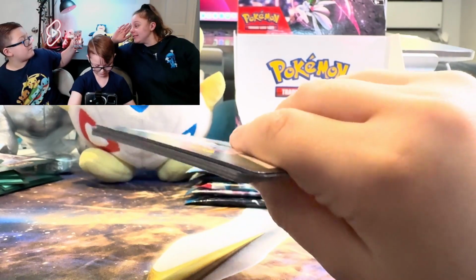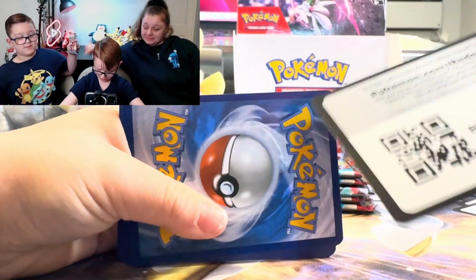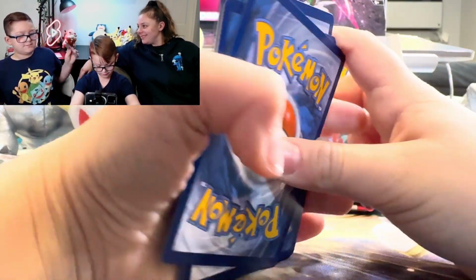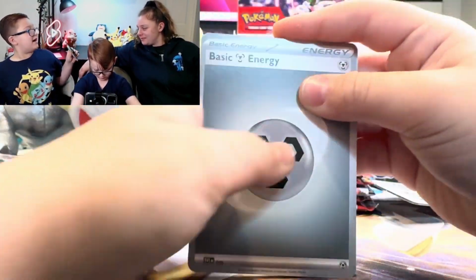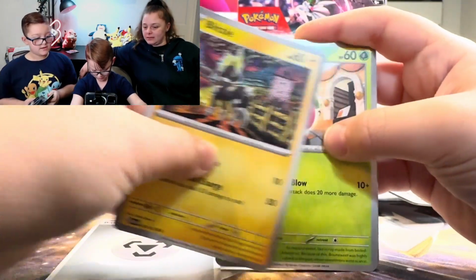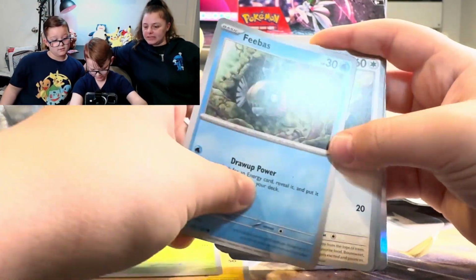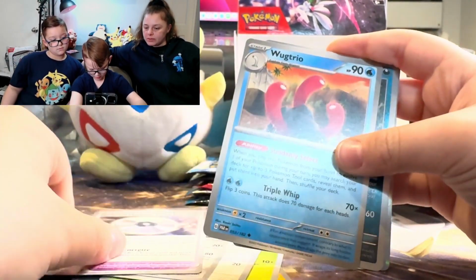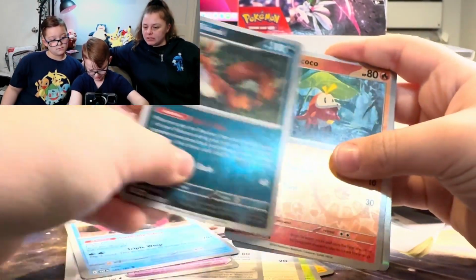Thank you. This one, before we opened the packs, I chose this one and I felt it. And I'm like, this is the most luckiest pack of Paradox Rift. All right. Got sent. And it's all the way in the back. Pantweet. Phoebus. Apom. Durant. Technical Machine Turbo something. Rogue Trio. Devil. Fukoko.